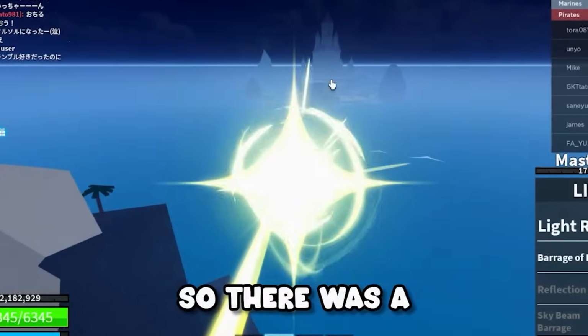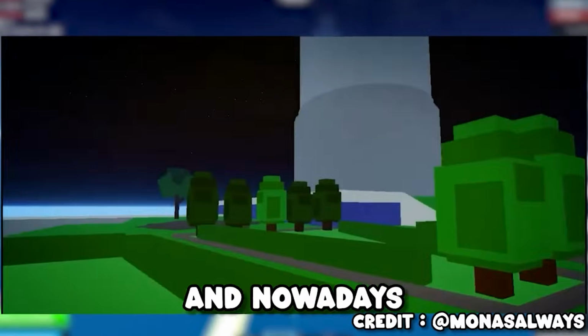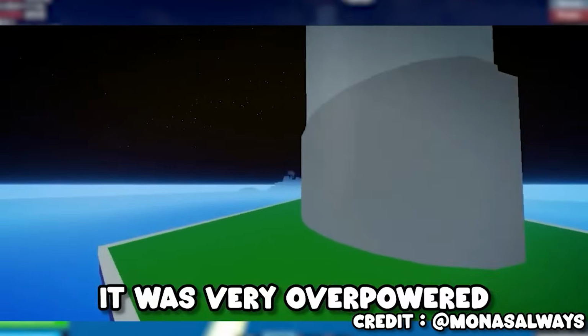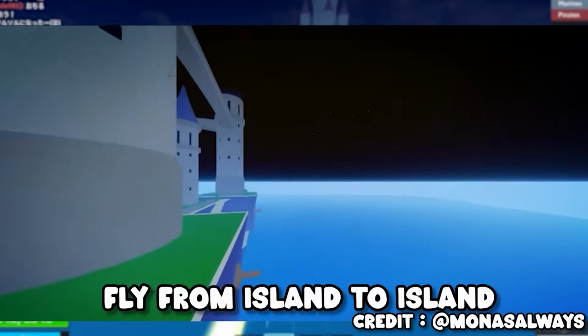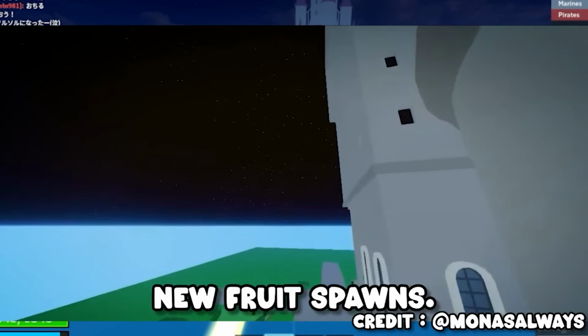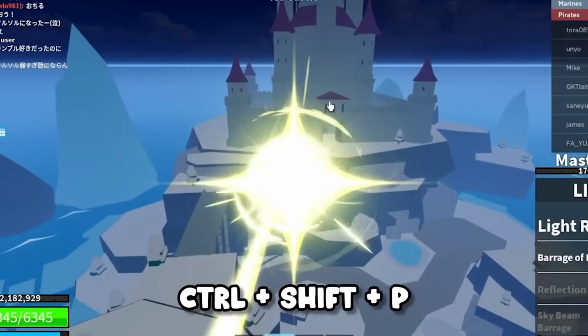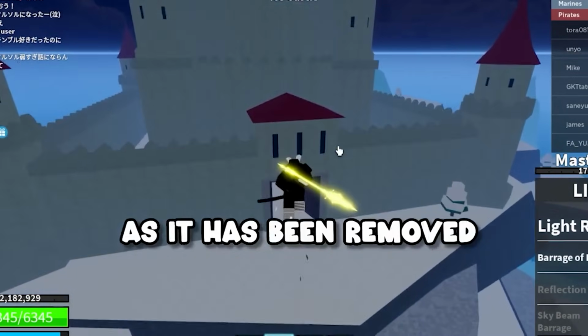So there was a feature called the spectator mode. It was removed from the game and nowadays only admins of Bloxfruit can use it. It was very overpowered and the spectator mode gives you the ability to fly your camera through the map. Players could literally fly from island to island and see if any new fruit spawns. You could access it by pressing Ctrl Shift plus P. But unfortunately, you can't do it anymore as it has been removed from the game.